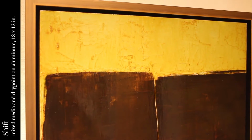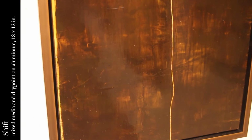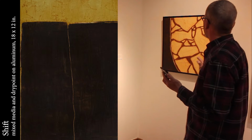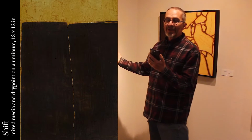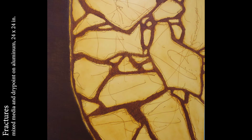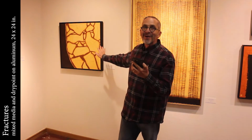Shift is another geologic reference. A shift is like we had with this earthquake, where one part of the rock slides down and the other one pushes up. I like a lot of strong verticals, and those show up a lot. So this isn't really earthquake material, but that's kind of where that came from. Fractures. I don't know if that's a fractured planet or moving plates or stone out in the front of my yard, which is actually where that came from.